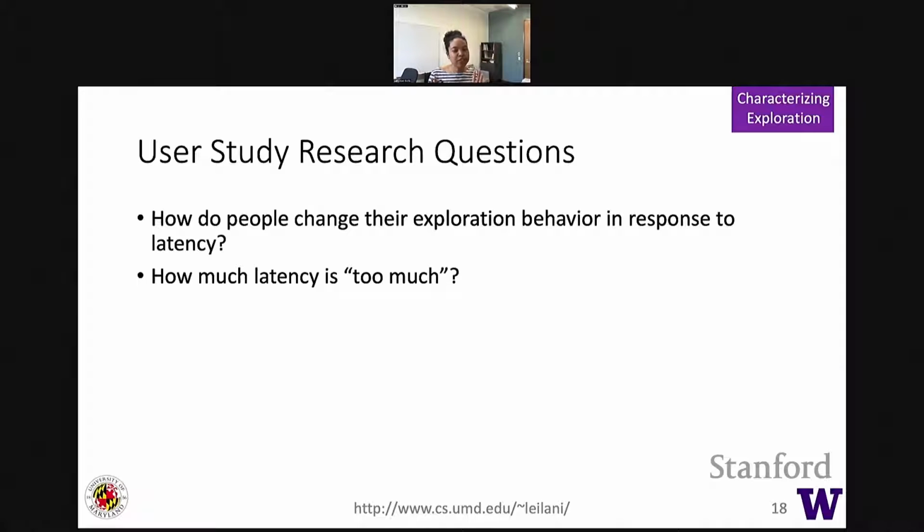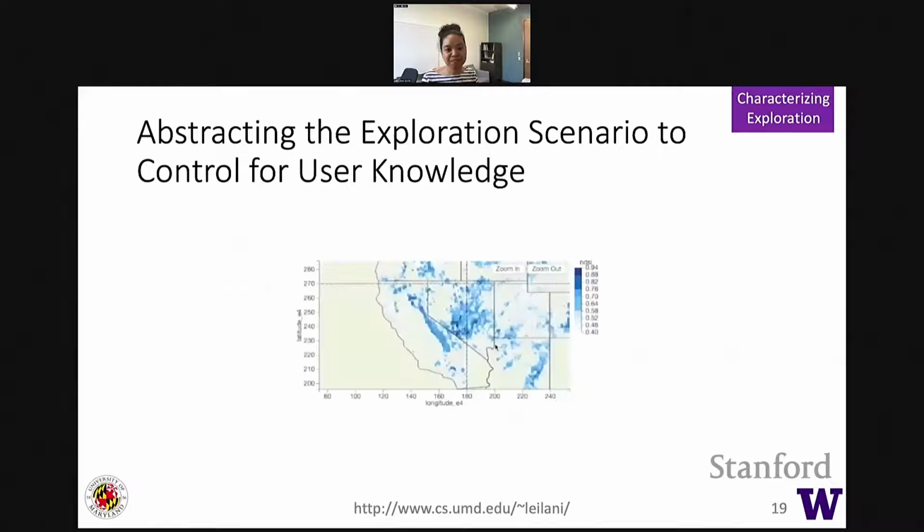However, the user's knowledge of the underlying data set can also influence their exploration patterns. Latency is not the only factor. So I'll talk about how I control for both of these effects in my experiment design. So the first is to control for how much information someone knows about the visualization they're exploring.